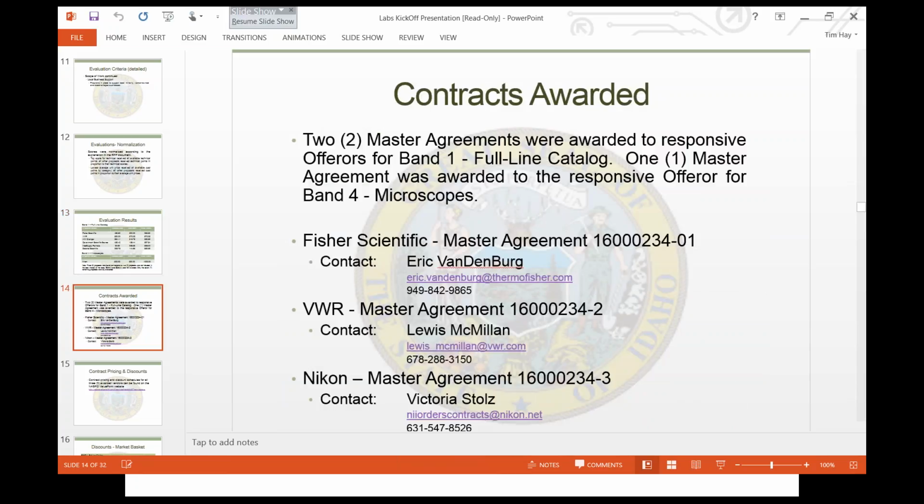And then we awarded to microscopes for band 4 because microscopes have become such a special item requiring a lot of technical assistance and software and setup and training. We found that that was better served by a microscope manufacturer. The next page is just a detail of the contracts that were awarded for all 3 master agreements. And then also these are the single points of contact that were provided for each of the vendors.